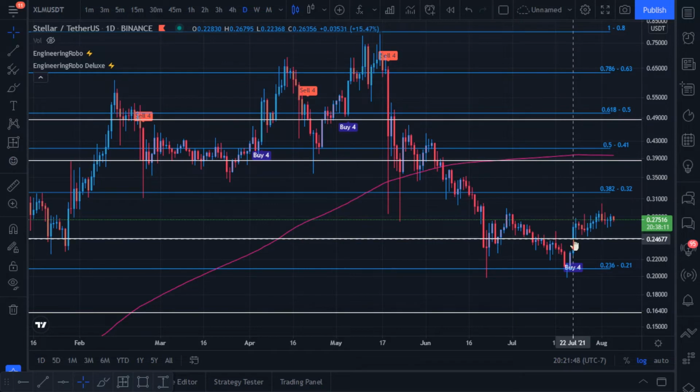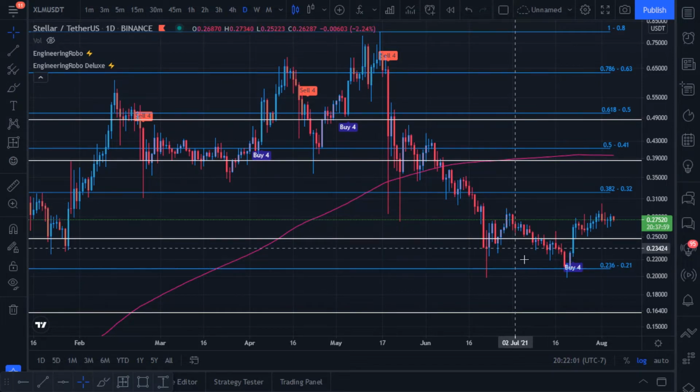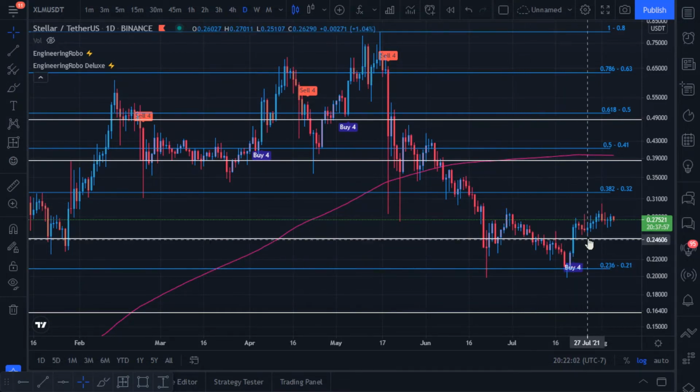Price action, as I mentioned, supported by this buy 4, in addition to this very bullish bounce off of this now revealed key level near 21 cents. The 0.236 Fibonacci line is a very key level of bullish support that we've bounced off of twice, and we've now found ourselves above my key level near 24 cents. A lot of daily candles opening and closing above 24 cents, further solidifying that as very nice support, perhaps due to the sell pressure present.